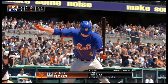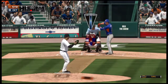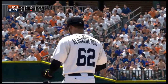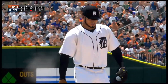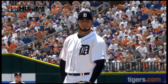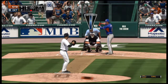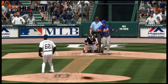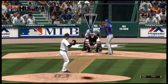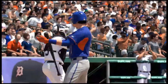Wilmer Flores will dig in. He doubled home a run last time around. Now here's the first pitch. And that's in there for strike 1. That thing's coming in there hot, 96 miles an hour. Come on now, let's get a K right here. Now the pitch. And a good spot for that pitch, it's chopped foul. Bases are empty, 1 man out. Here it comes. And this is swung out and missed, so it's 2 up, 2 down to start the 6th inning.